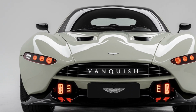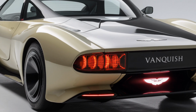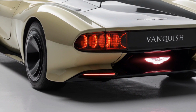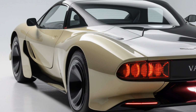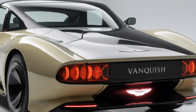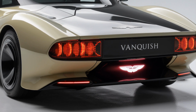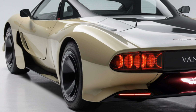Inside, the Vanquish is no less breathtaking. Open the dihedral doors and you step into a cabin that wraps you in leather, alcantara, and carbon fiber. The seats are sculpted to hold you firmly during high-G cornering yet remain comfortable enough for long, luxurious drives along the coast. Every surface has been touched by craftsmen, stitched, polished, and fitted to perfection.